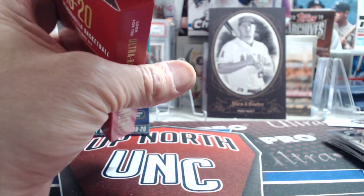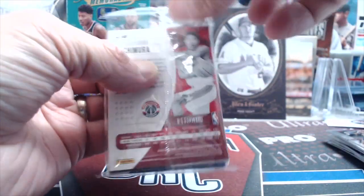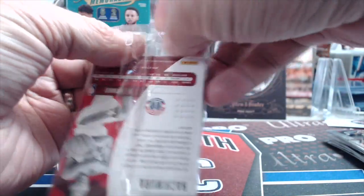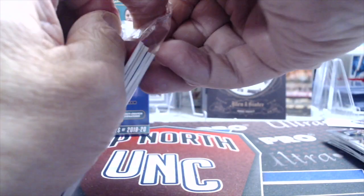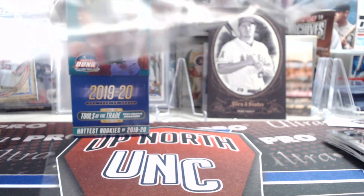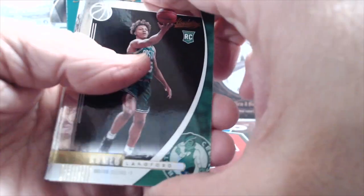Yes, let's go to our Absolute. Got a Hachimura in the back. That's cool, because that should be a numbered card. Well, this pack just kind of shredded like butter, everybody. You don't even need the knife. Luke is just ripping it open for me. Shred like butter. That's one of my more favorite and dumb sayings that I've ever said.